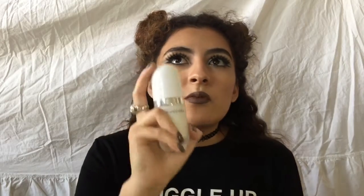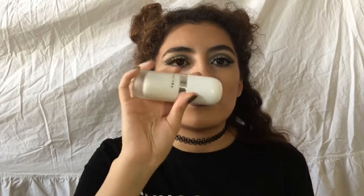If you don't want to get one that's too pricey, I recommend the Too Faced one because that's very hydrating too. But this has been a good favorite of mine.